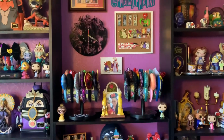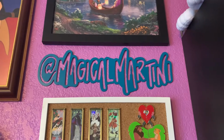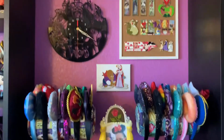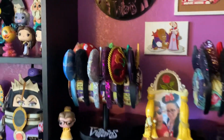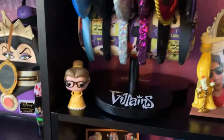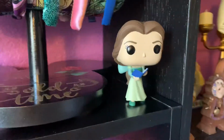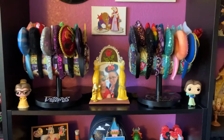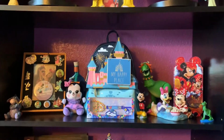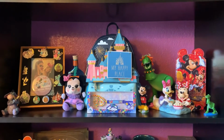So in the center here, I did spray paint my Magical Martini sign so that it pops off the wall a little better. That is from Shameless Stickers. And then moving down, I have added a few ears, kind of moved my ear collection around. And then this is one of my newest pops, Belle in the green dress. So I have two Belle pops right there. Moving down, and this is just kind of my Disneyland best friend Party Source Rex shelf.